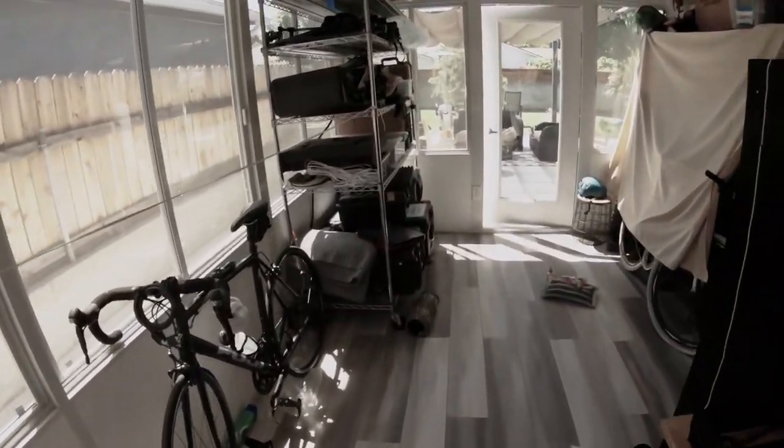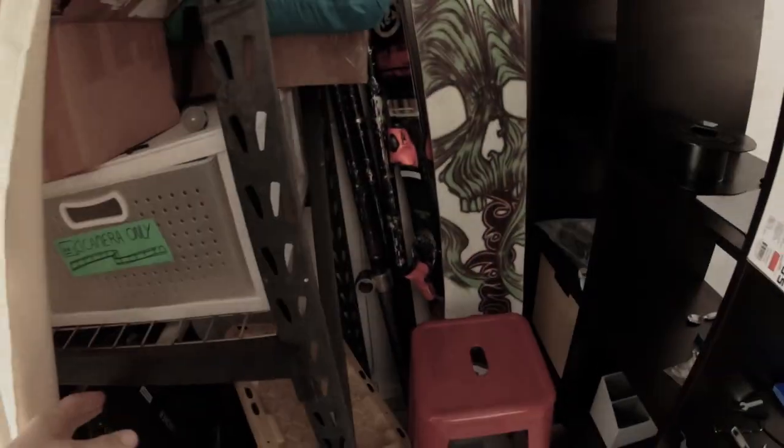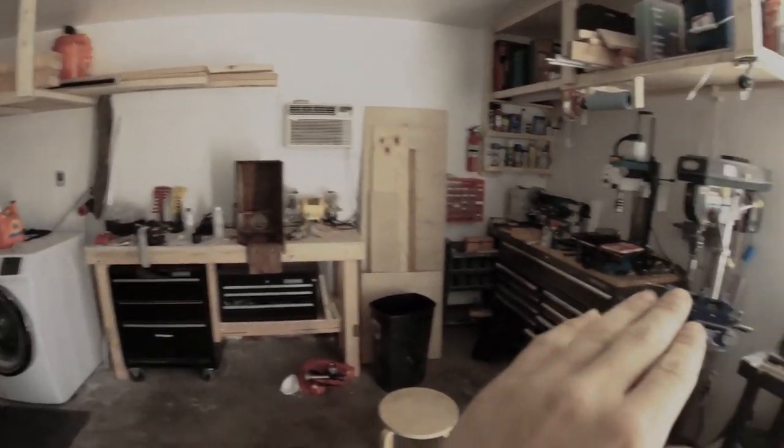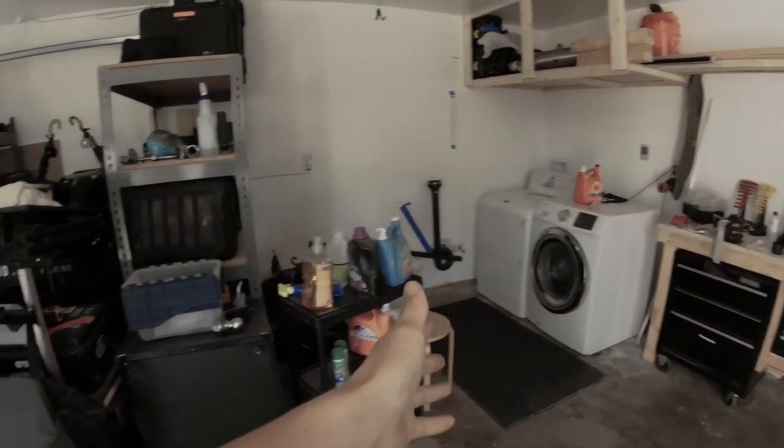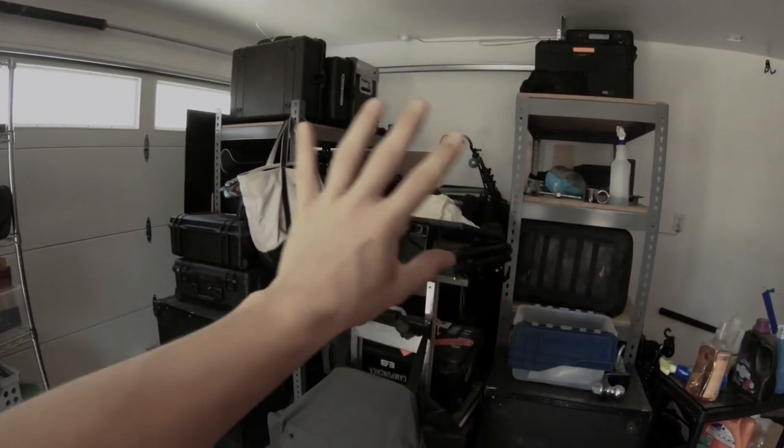You know, all the stuff in these shelves, empty pelicans, bicycles, snowboards, because I want to keep the garage more of a workshop, you know, clean, organized space. So it's just tools, workbenches, laundry unfortunately has to be in here, and you know, equipment storage.